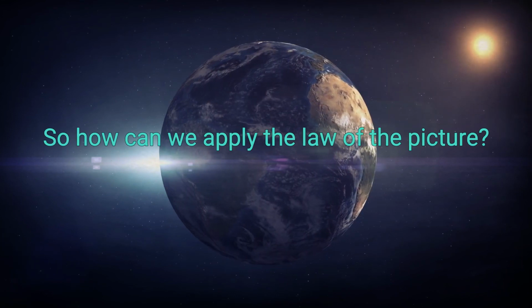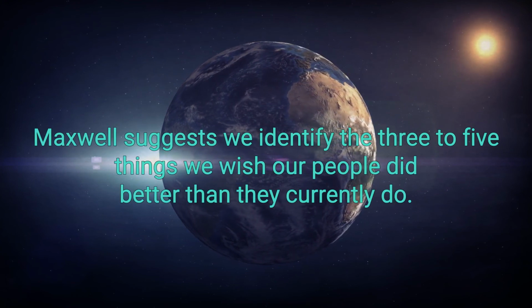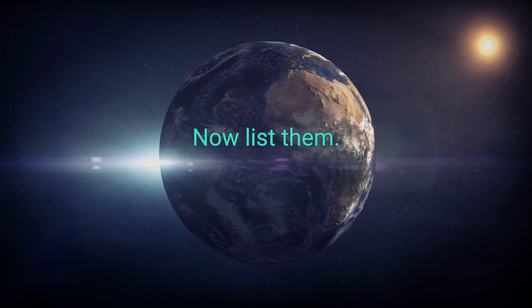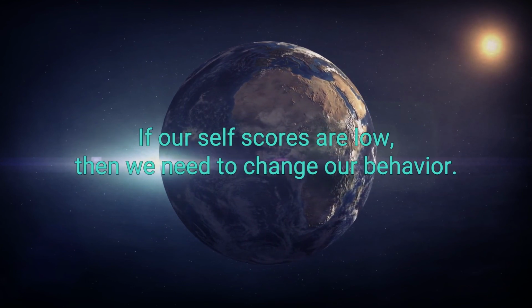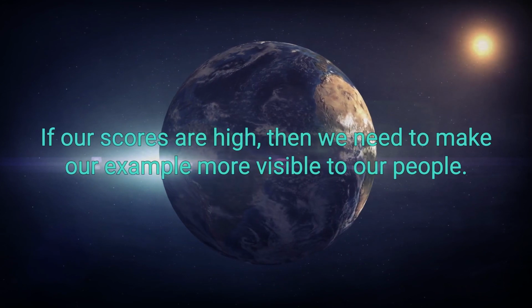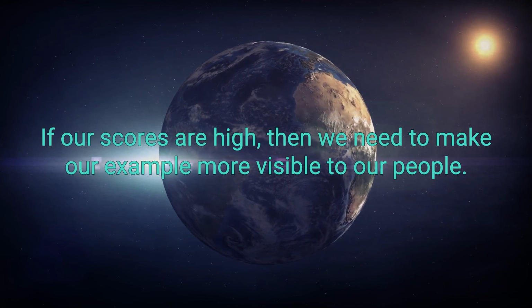So how can we apply the law of the picture? Maxwell suggests we identify the 3 to 5 things we wish our people did better than they currently do now. List them. Now, we ask someone else to grade us against the same things. If our self-scores are low, then we need to change our behavior. If our scores are high, then we need to make our example more visible to our people.